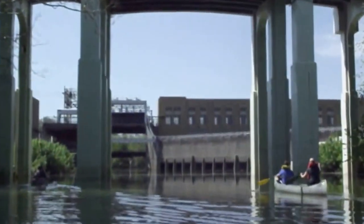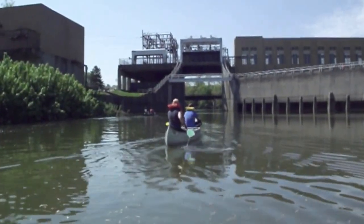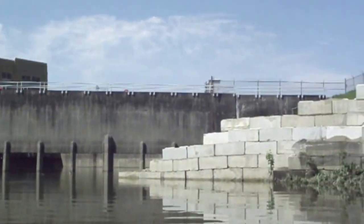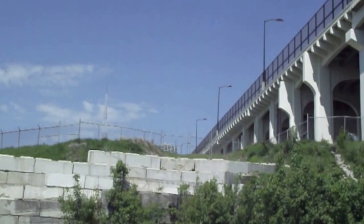Smaller than... one of our takeouts is that fence gate right there. We go in around this cement wall and carry them up that road. Hey, you know what? It'll be easier this time because the water is higher.